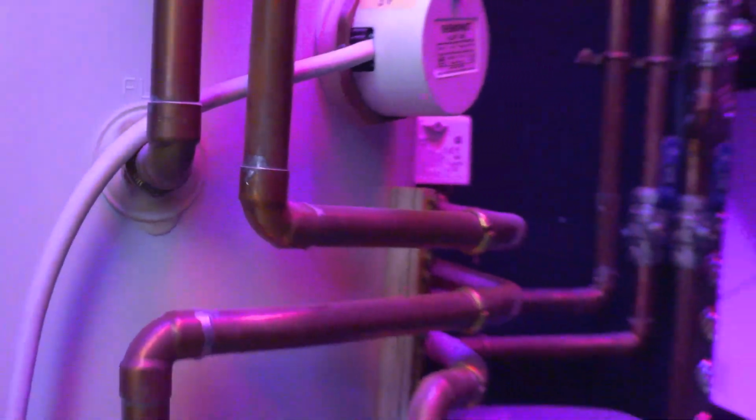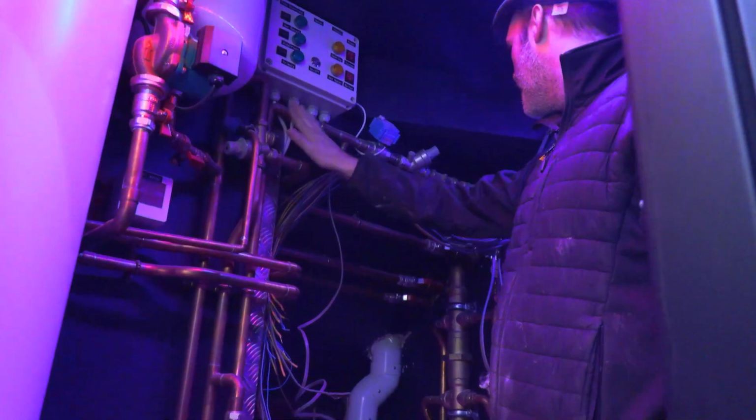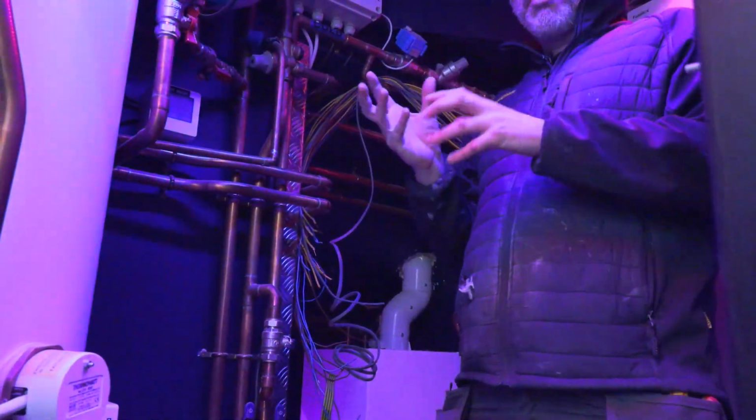I don't believe that. He looks like he's better than me, actually. I've got to say. He's put valves literally everywhere. Everything's beautifully labelled, so that if you needed to disconnect anything, it would be easy to do that.